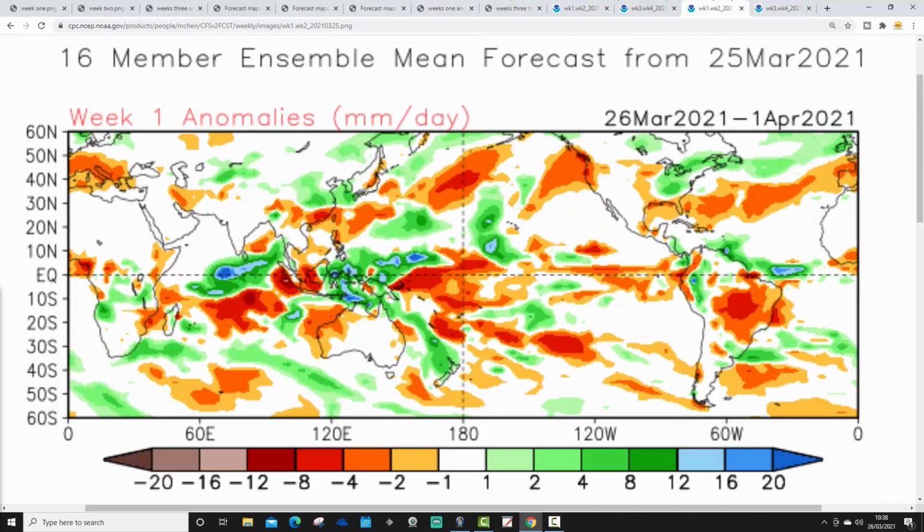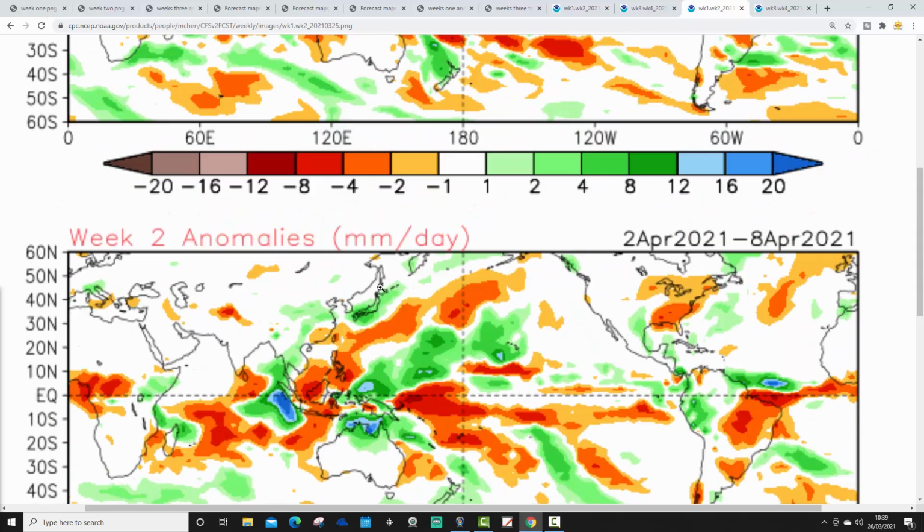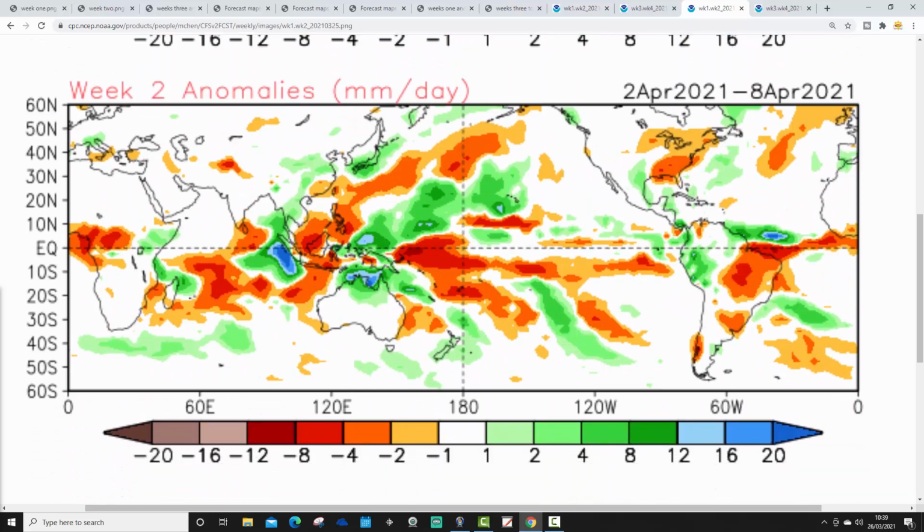And then lastly, precipitation-wise, for week 1 from 26th of March to the 1st of April. So it's wetter than average for the north and the west. Nearer normal, though, for the south and east. Dry, just to our south. Week 2, 2nd to the 8th of April, is drier than average to our northwest. Nearer normal elsewhere.